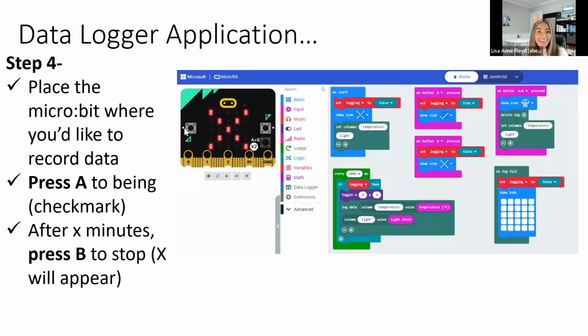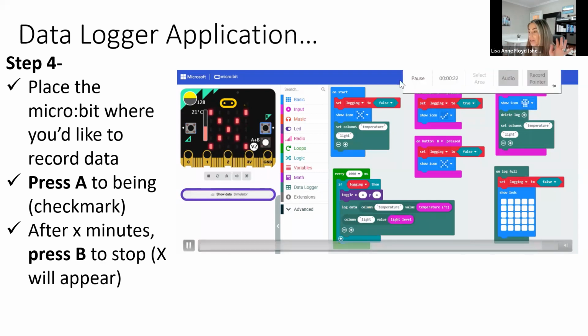Step 4 is to place the micro:bit. I'm going to do this all live in a moment. You'll place the micro:bit where you'd like to record the data. So maybe near a window, maybe you'll take it outside, or maybe the students will be going to different locations while they're recording the data. They'll press A, and when they press A, they'll see that a check mark appears.